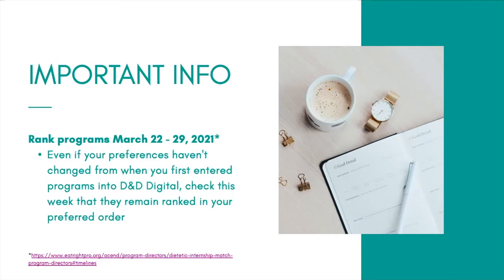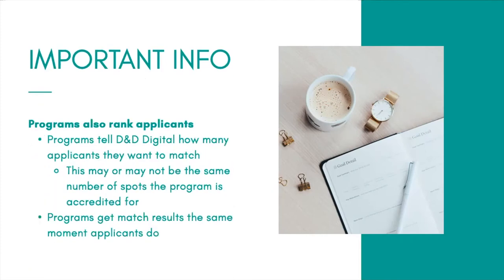Other important info, for those of you who submitted your application in the spring 2021 match, obviously, you will have this time frame, March 22nd to the 29th, to go into D&D Digital, re-rank your programs, or make sure they are in your preferred rank order. I think it's really important for you to know as applicants, you are ranking programs, but programs also rank applicants. When I was a DI director, I was creating a match list that was usually 90 to 100 applicants long. So what programs do is they tell D&D Digital, this is how many spots I have available in this match, and therefore how many matches I want you to create for my program.